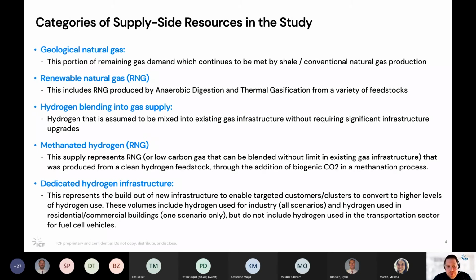The second approach is methanated hydrogen. So this represents increasing the available RNG supply or low carbon gases that can be blended without the same sort of volumetric limits of pure hydrogen. And doing this by producing this RNG from a clean hydrogen feedstock that has been methanated with biogenic CO2 to produce again pipeline compatible gas.